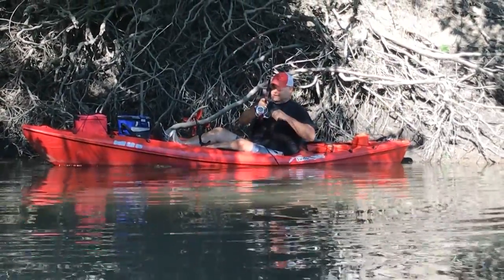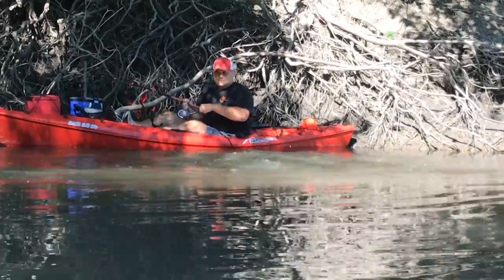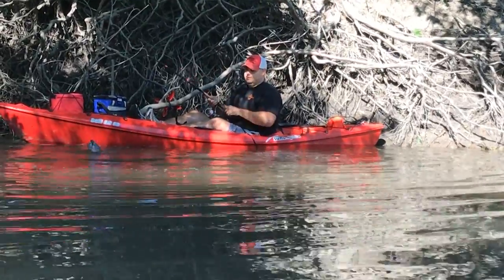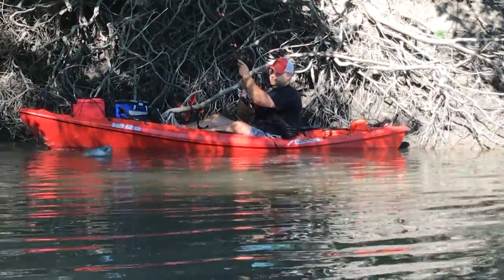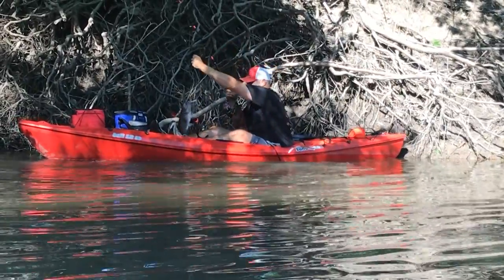Trying to get them out of these trees. First fish of the day. Male channel cat. Big V head. He's doing a good job getting me wet.